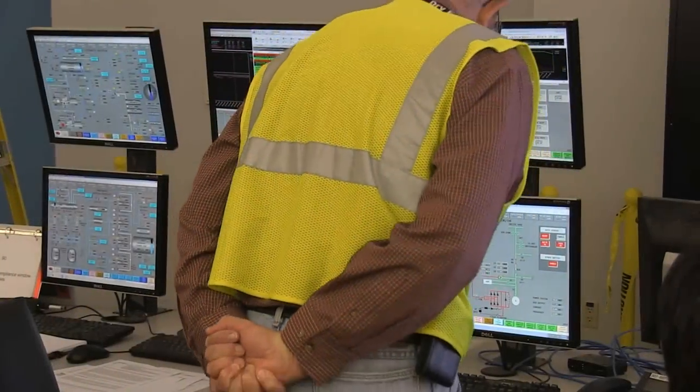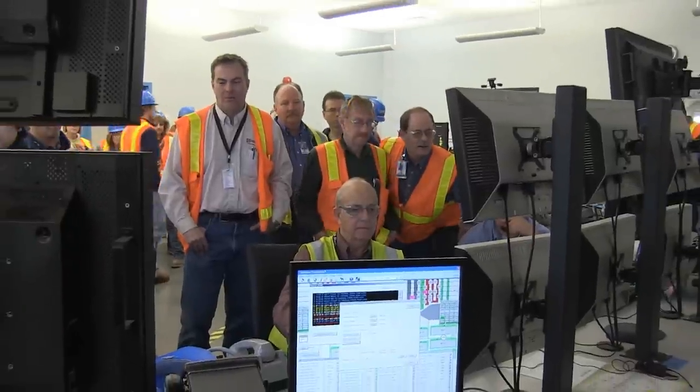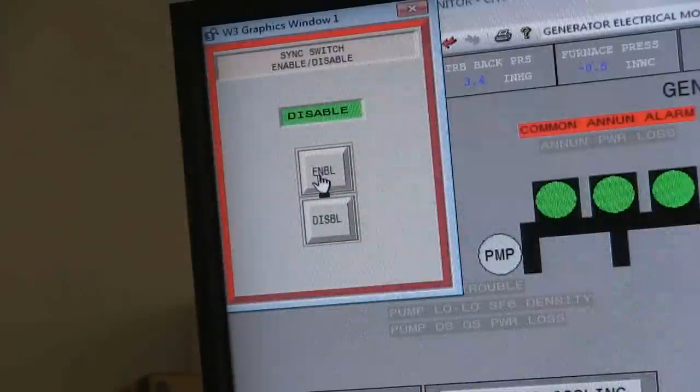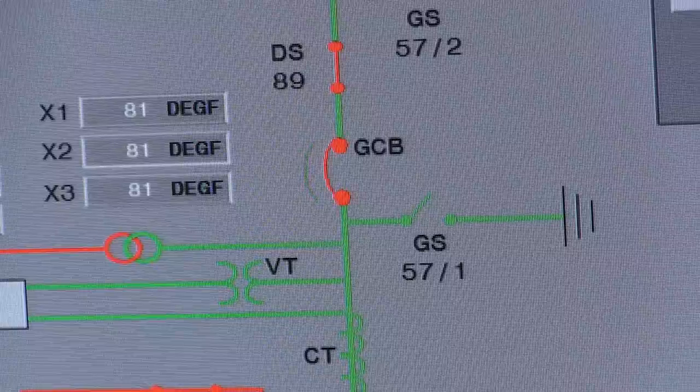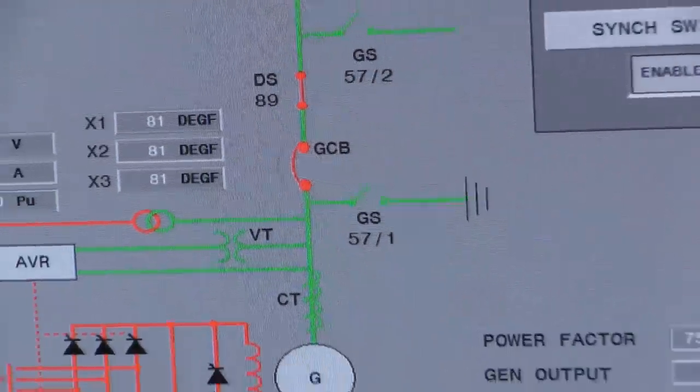A good day to make electricity. There it is. The Dry Fork Station has been synced to the transmission grid. That means electricity is now flowing from the plant for the very first time.